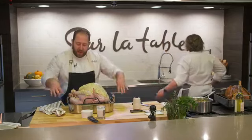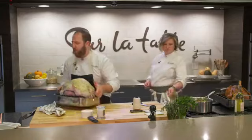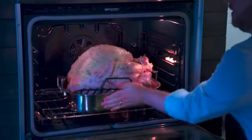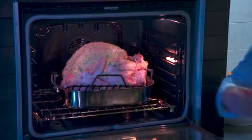So we've got a nice big turkey rack. It's elevated off the top, very important. And this is going right into the oven. Yep. And we took out the oven shelves, right? So all of them are out except for the bottom. Yeah, very, very bottom.